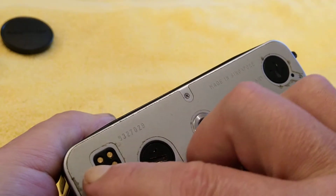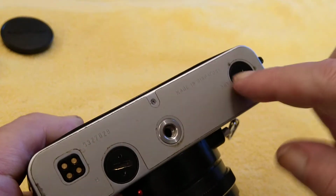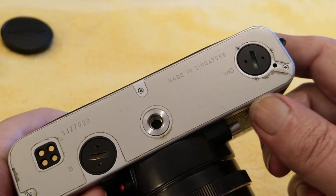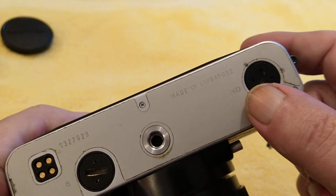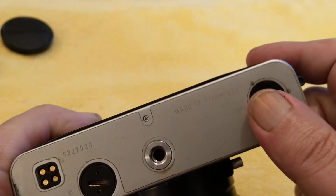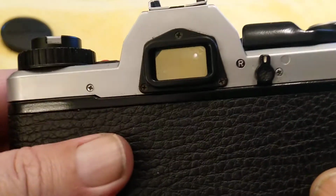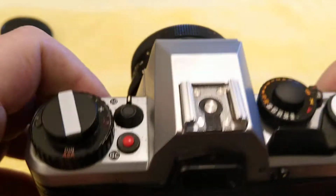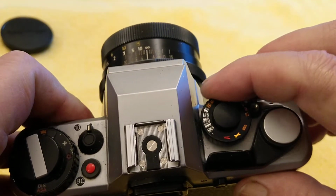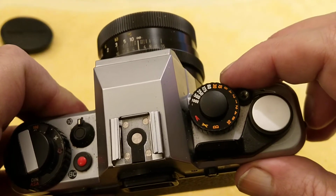You can see this one also accepts the winder as well. Take this cover out and the winder will fit the tripod bush. There's no push to rewind, it is that little lever on the back. Made in Singapore, and a serial number. The viewfinder uses LEDs to indicate the shutter speed, because this camera is an Aperture Priority camera, as well as you can obviously set shutter speeds manually.